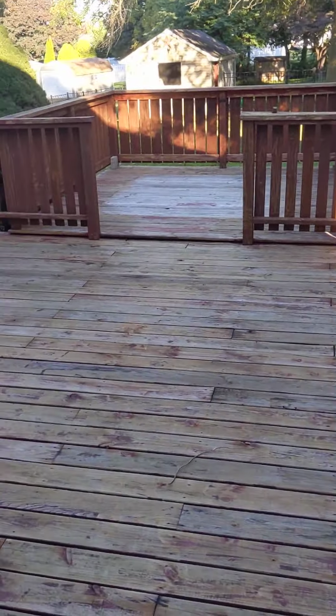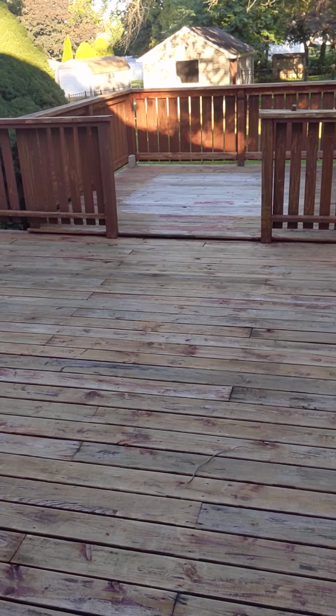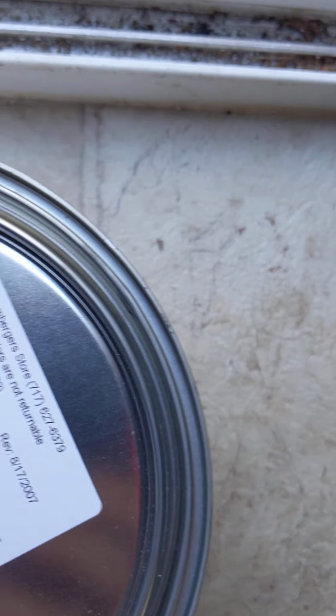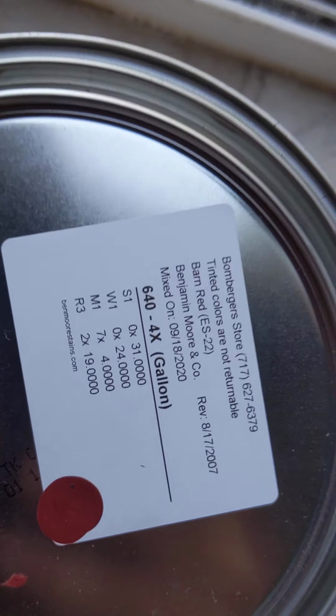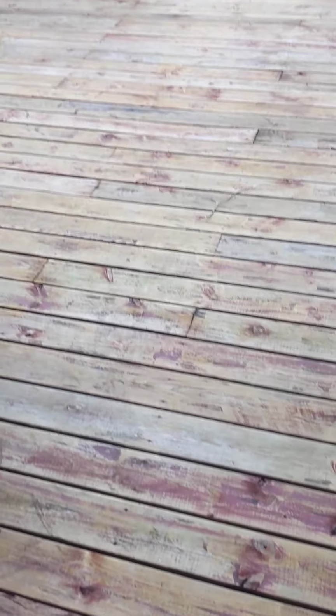We're going with a similar color to what was already on, and the color we're going with is barn red. Let's see if we can show you. So there. It's a barn red, and I think it's going to look nice.